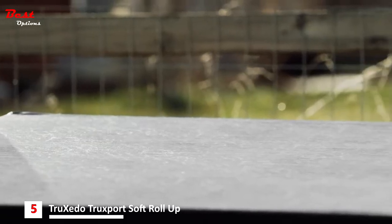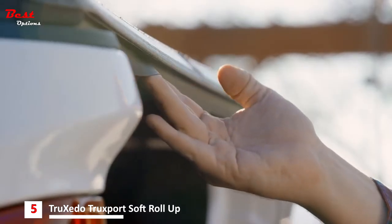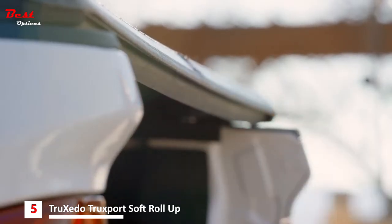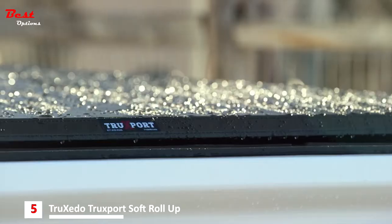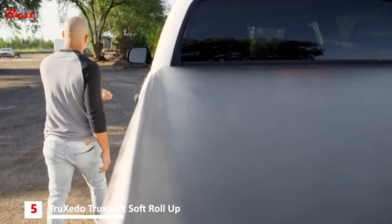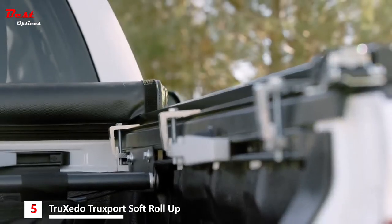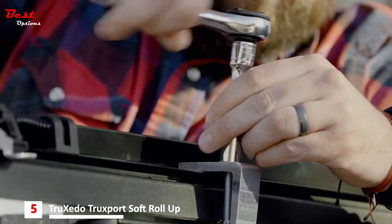Its UV-resistant, leather-grain vinyl looks great on any truck. Its tight front and tailgate seals keep the elements and weather out, everything from dust and dirt to rain and snow. You can install Truxport in less than 20 minutes without drilling or special tools. Simply connect the cover assembly to the rails before clamping them to your truck bed.